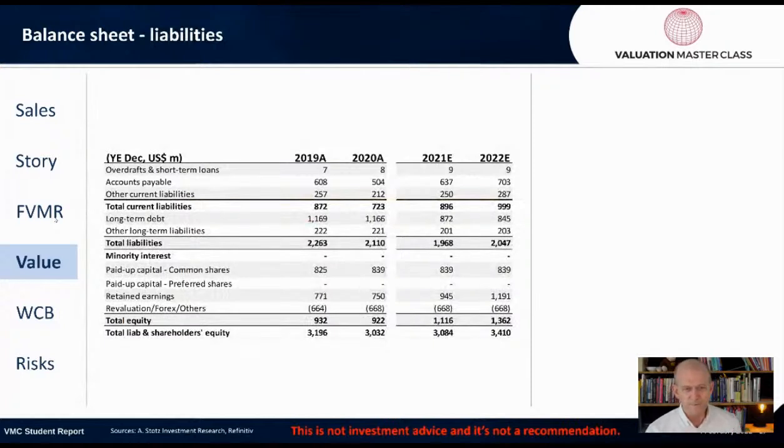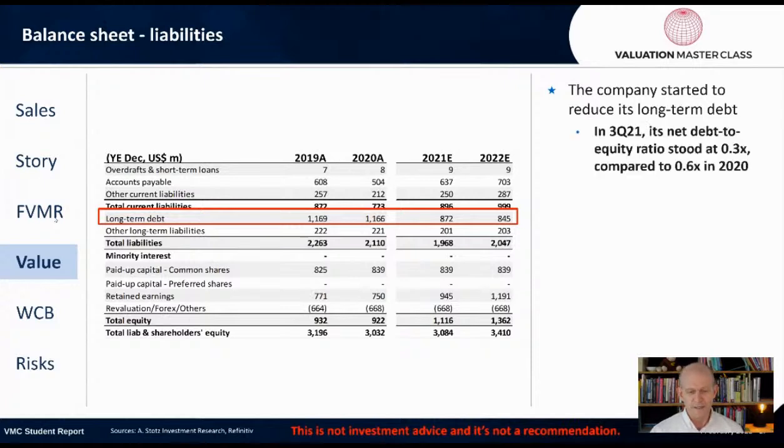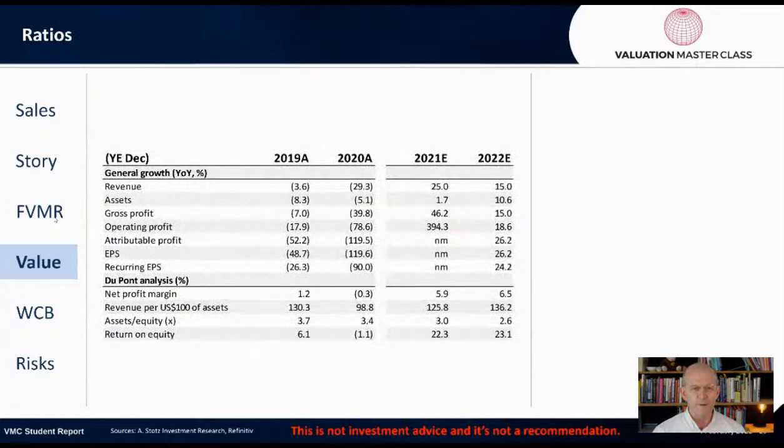Let's look at liabilities for a moment and try to understand what's going on there. The key thing is the company started to reduce its long-term debt over the years, and it's now come down to about 872. With interest rates rising, it's best to really lock in the shortest cost debt that you can get right now. Now, in third quarter of 21, its net debt to equity stood at about 0.3 compared to 0.6 in 2020. So a pretty significant improvement.